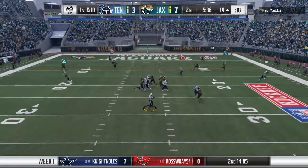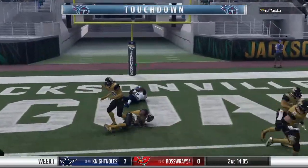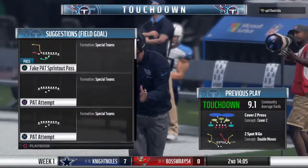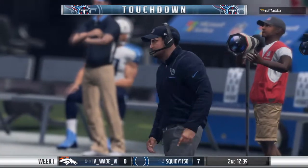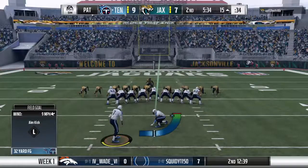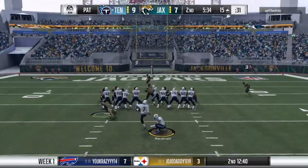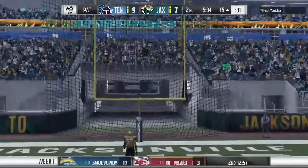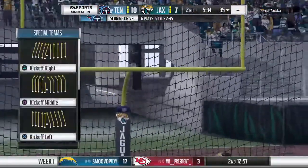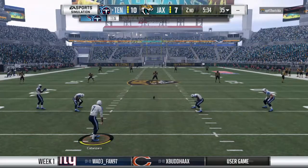He'll look to throw. And it's caught. And into the end zone for a Tennessee touchdown. And that's exactly what you're supposed to do with good field position. You make the other side pay when you don't have far to go for the score. And it's through, and that makes it 10-7. That's his first touchdown of his career. Many more to come.